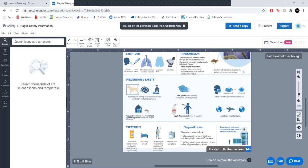And now for the safety and prevention category right here. The first thing that the CDC recommends is that you keep fleas off pets by using pet flea control products and shampoos and all the different types of hygiene products for your animals. They also recommend taking your animal to regular visits to the veterinarian to prevent this. When people are handling potentially infected animals, the CDC also recommends that we wear gloves, and that could also be with hunting, like I mentioned previously.